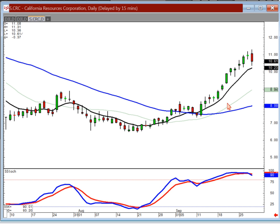Kind of the same scenario on CRC. We've been long on this one. We had a doji left-right combo. If it opens lower tomorrow, we close out the position. But we just watch to see what happens once it gets here to the T line.